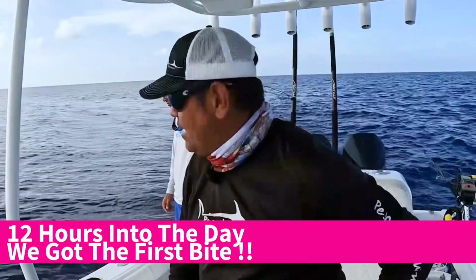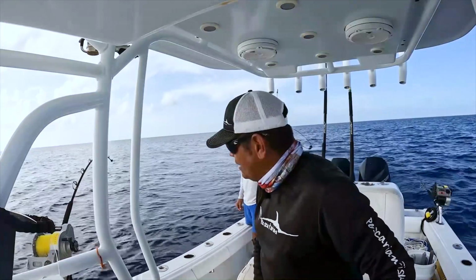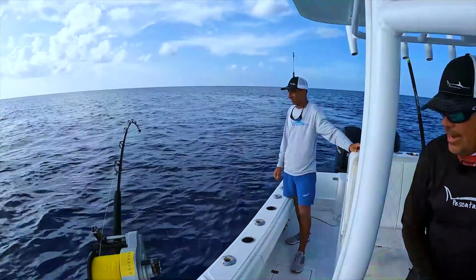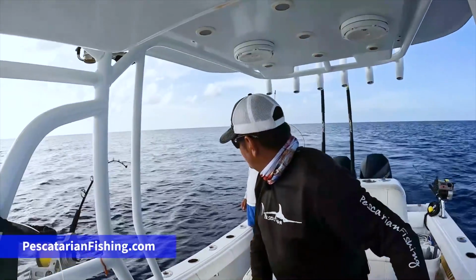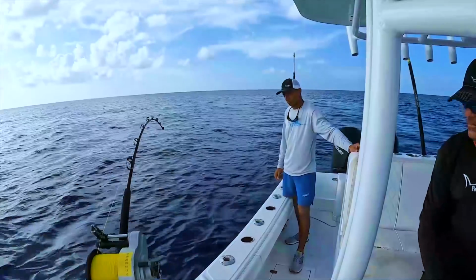All right, guys, we are fighting a fish that we've been fighting for exactly 1 hour now. Really was stubborn in the beginning. Now it seems to be coming up. She pulls down every now and then, but super late.